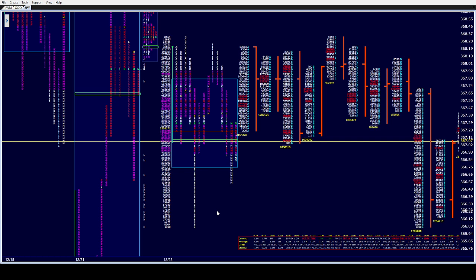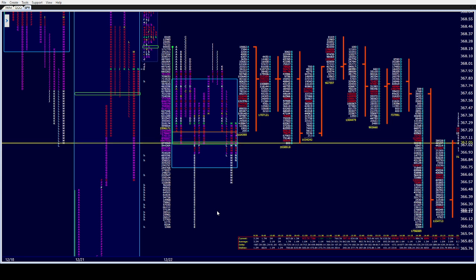Destinations for tomorrow. So the upside will be 367.42, where we were 10 wide today at H's low. Then we have 368.33, today's high. And then yesterday's high, 368.81, daily high, 371.15, and you should have the other ones that I had given you.